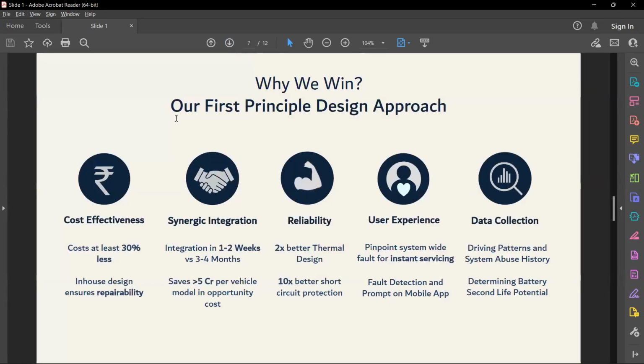We win because our products are built from a first principle design approach. We are very cost effective. We are able to integrate our systems in just 1 or 2 weeks. We have 2 times better thermal design, 10 times better short circuit protection in our BMS, and we are able to pinpoint faults within the subsystem.